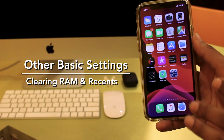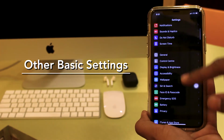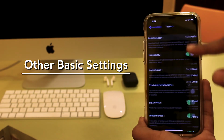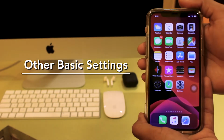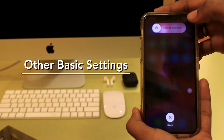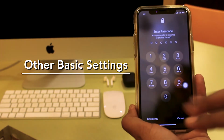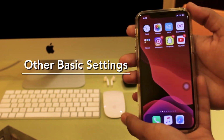To clear the RAM, you need assistive touch. Make sure assistive touch is on by going to settings, accessibility, touch, and switch on assistive touch, because we will need the home button. Now to clear the RAM, you will have to press volume up, volume down, then hold the power button. We'll go into the power off mode. Now go to assistive touch and long press on the home button, and as you unlock, you'll find the RAM has been cleared successfully. So that is all guys, that is all you have to do.